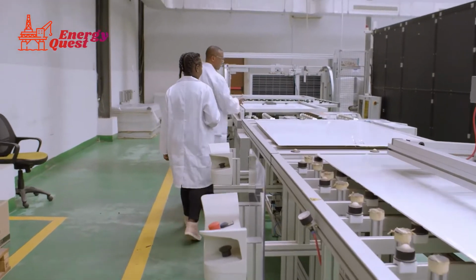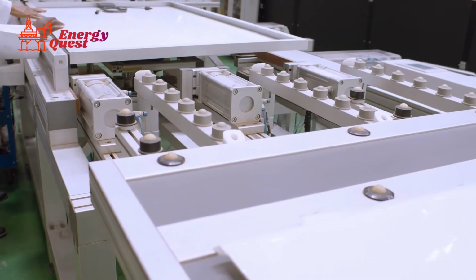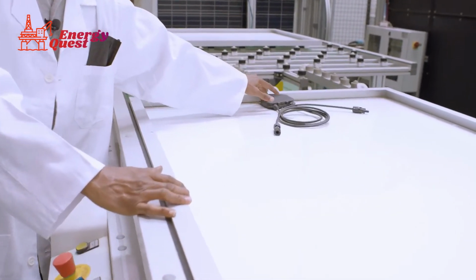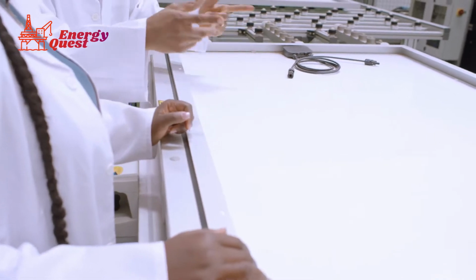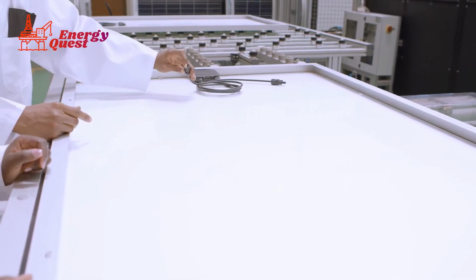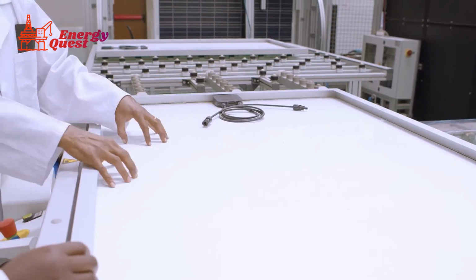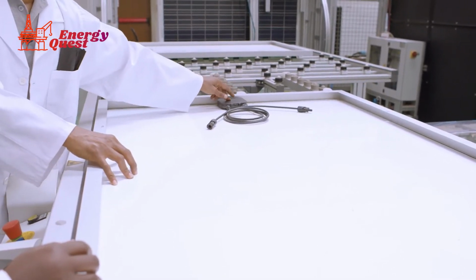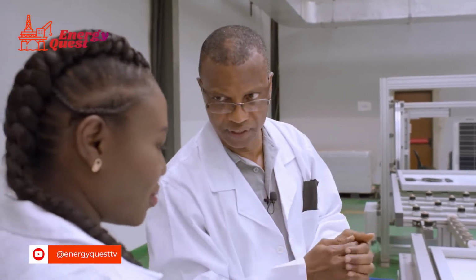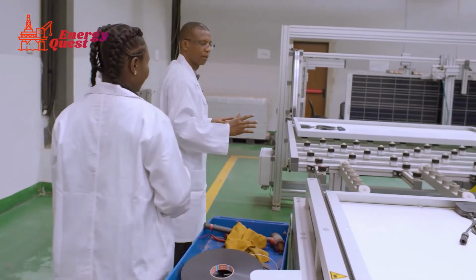And the next step is to frame the panels with the aluminum bars. At the same time that we install the frame, we also install what you call the J box. The junction box, J box for short, is where the output leads get connected, so this is the electrical connection to the rest of the system. Whatever power is produced from the panel goes to the junction box, and then it goes out and combines to go into the inverter, which produces the electricity.